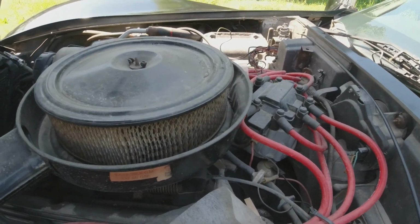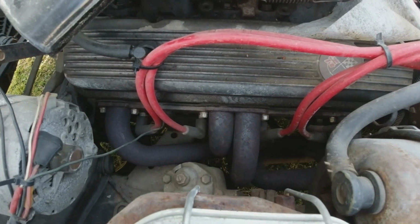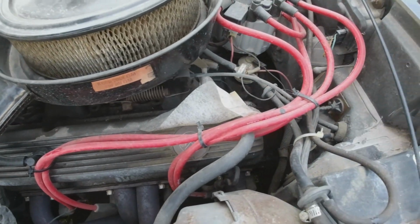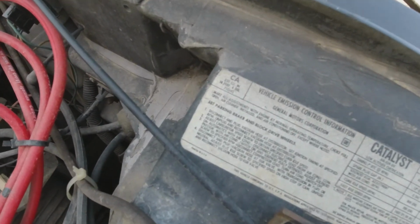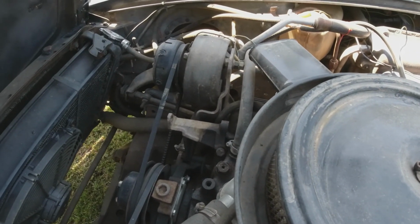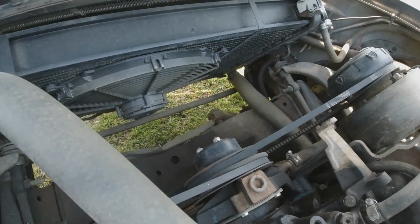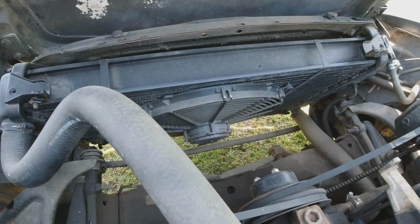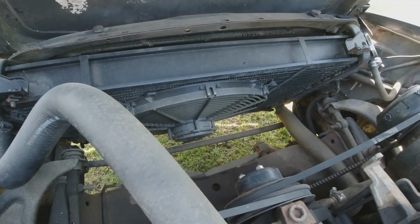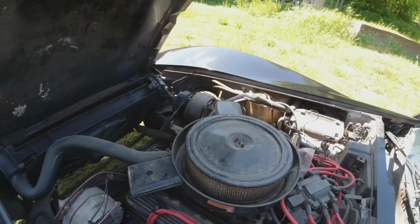So I'm pretty sure it's all factory. It does have headers. Somebody put headers on it. The guy I got it from, I think he put the new headers and new exhaust on there. And it's just a 350 cubic inch. I don't think I've ever tried the AC or tried to charge it up. The guy I got it from took off the fan and put on an electric fan, but he had it with a toggle switch. I hooked it up directly so it comes on all the time, because you forget to turn them on and next thing you know you're overheating.